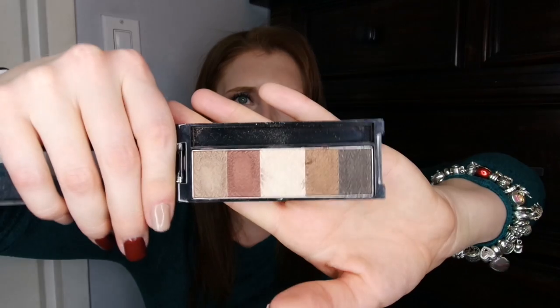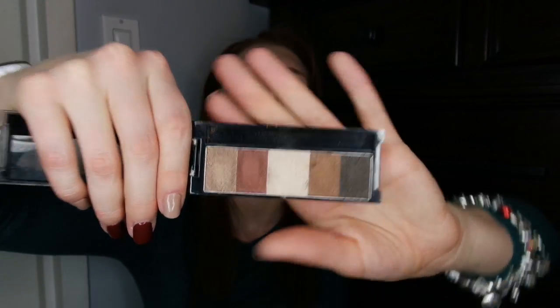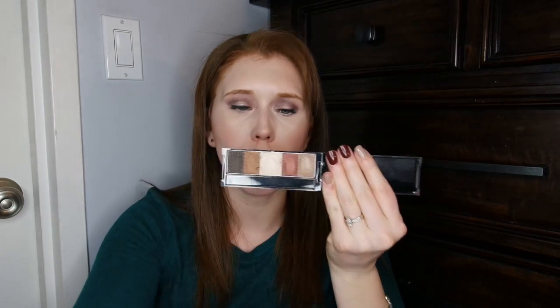Next one that I have is this Revlon Custom Eyes Naturally Glamorous in 20, which is basically just a neutrals palette. It is this one long strip. I'm officially making it a rule that I will not buy eyeshadows that are just one pan of shadow with different shadows poured into it, because even if it doesn't have that much powdery pickup, it still is going to mesh into the other colors.